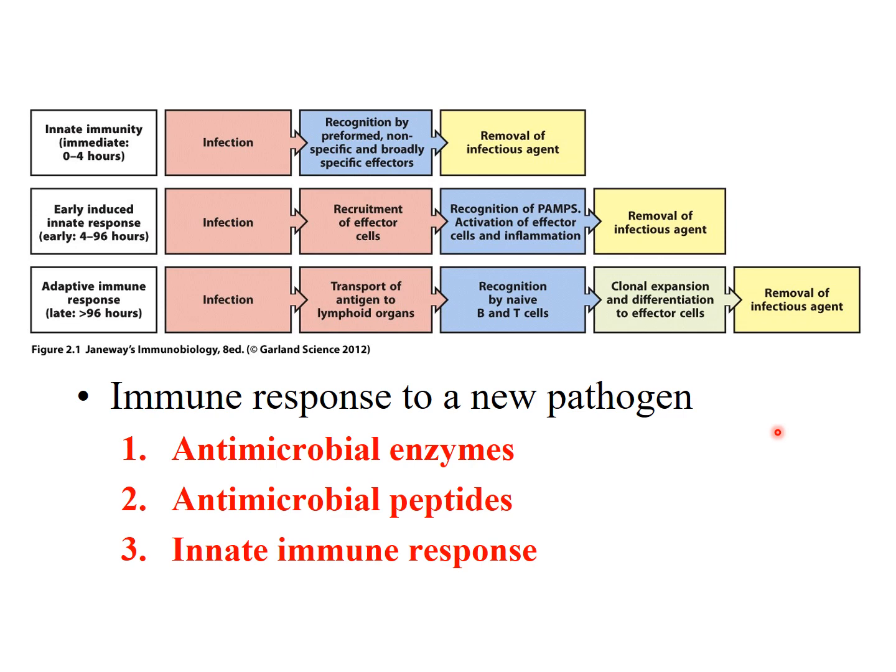Who recognizes the epitope? B cell, T cell, whoever recognizes it goes through clonal expansion and differentiation. So it turns out, as we're going to see in later chapters, the clonal expansion of the B cells, they're not always going to be quite the same. There's going to be some slight variance that's going to hopefully increase the specificity of the antibodies, and then removal of the infectious agent.